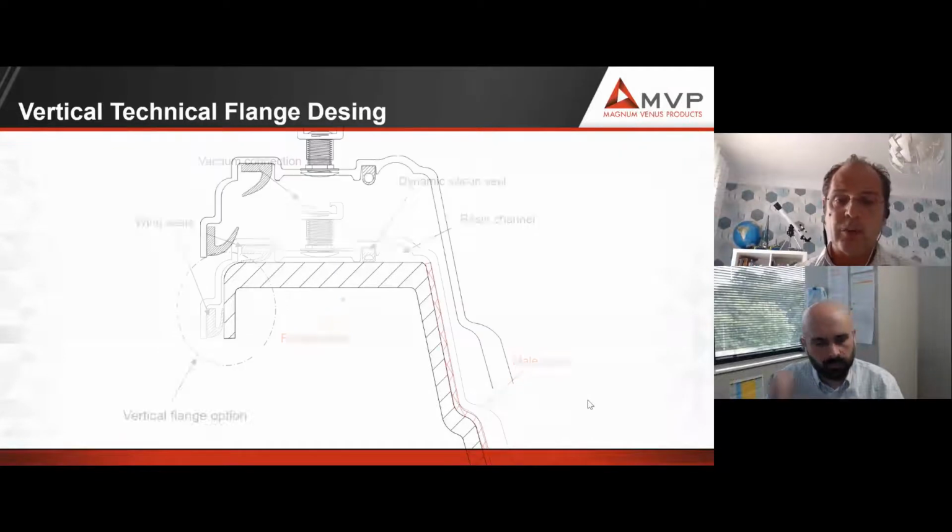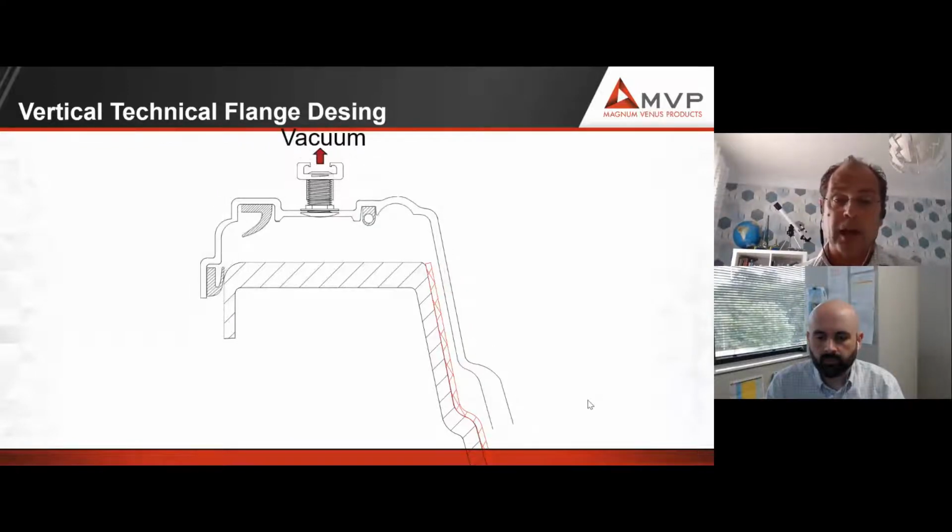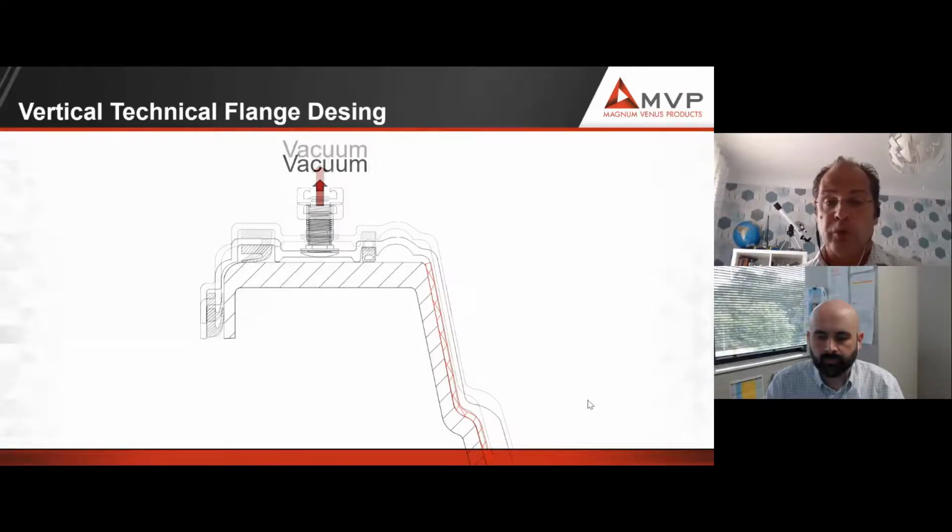So it's working like that. When you come with the countermold, the first silicone seal on the vertical side will touch the flange border. It will slide on it. And then because it touches, you can apply the vacuum. And when you apply the vacuum, everything is moving down like a piston, like a press, until the countermold touches the female mold properly. And then we can inject the part by respecting the right part thickness.